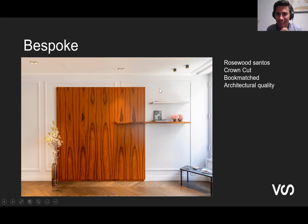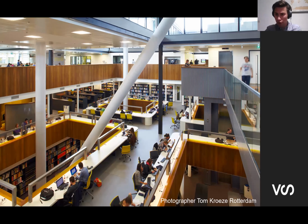So yeah, this is an architectural quality. This is an example of a very small project. But of course, we also do this customization for very large projects. The next one is a picture from the Netherlands, where we did a whole university campus with wood veneers that the architect selected from us. He came to Belgium, selected the veneers himself, and basically chose the project and the wood he wants.